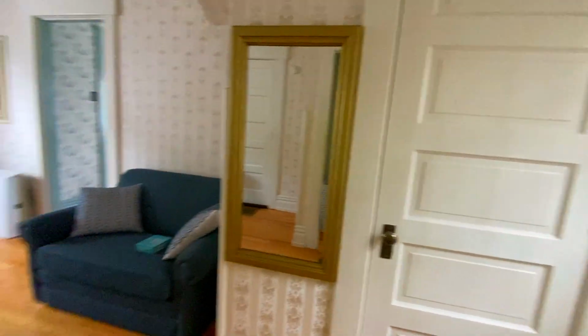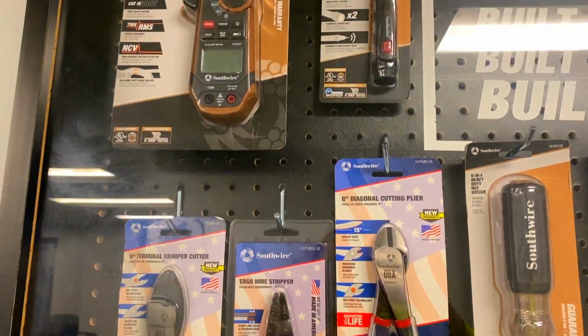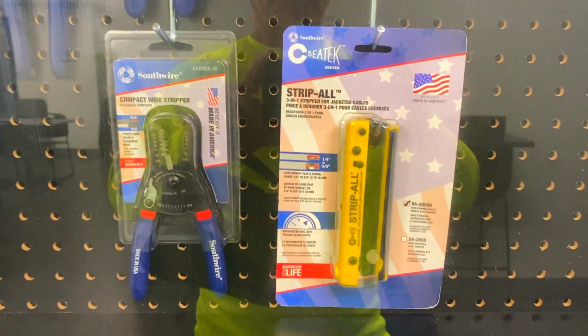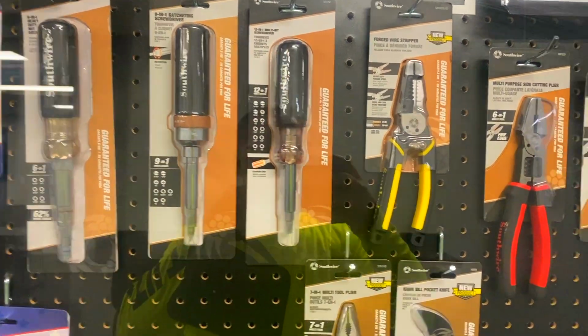There it is, my Airbnb. It was quite quaint and beautiful, and I really enjoyed it. And time to go to bed and wake up and go to school. And one of the first things I noticed, they had these special tools you could buy there if you didn't have any. That was quite convenient.